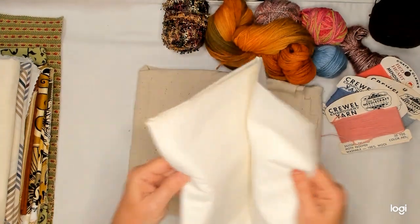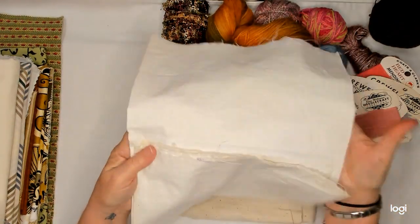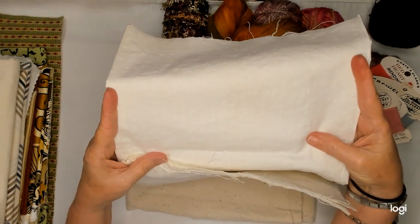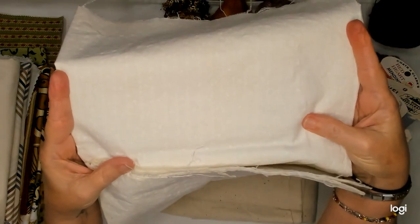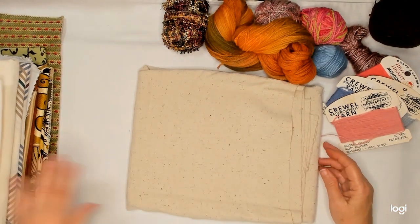But anyway, found that, and then this little striped fabric had a couple stains on it, but I didn't care about that. And it's got little tiny hearts on it. I don't know if you can see them, but it's a little stained and beat up, but I got it anyway.